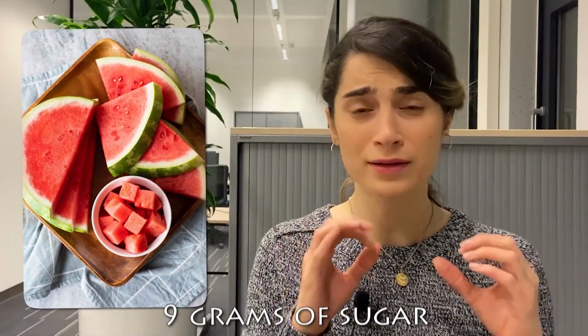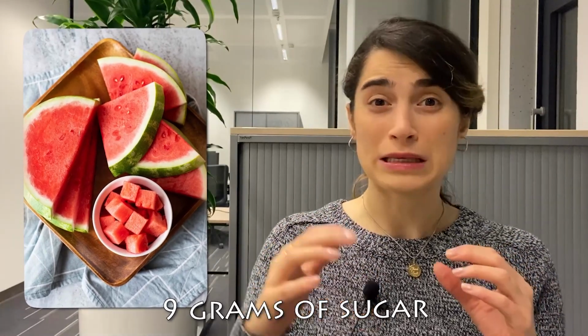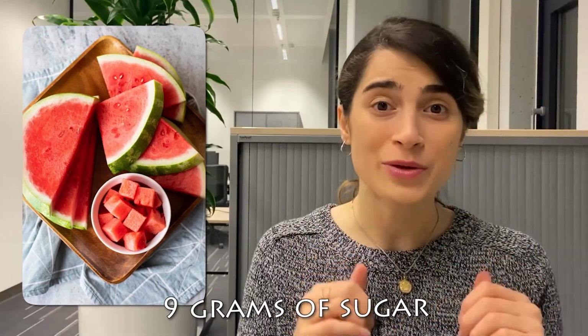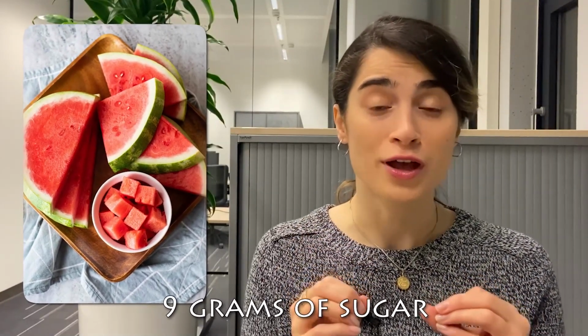The refreshing and hydrating watermelon is another fruit that is also high in sugar, and 1 cup of it contains around 9 grams of sugar. While the amount of sugar in watermelon is lower than the other fruits I mentioned, again, diabetic patients should be careful not to take too much watermelon.